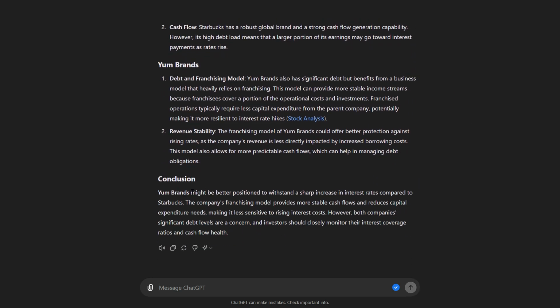See how it worded that? Might be better. It's not going to go out and tell you, Yum Brands is definitely better. It's going to the moon. You should buy all the out-of-the-money call options you can get on it. It's going to do the opposite of that. So just keep in mind, it's very conservative and unbiased in its answers. It'll quite often add disclaimers in there and try to remain very neutral, because just remember, it's always trying to protect itself. So once you know that, you can better prompt it and it'll still give you the answer you want in a more subtle way.